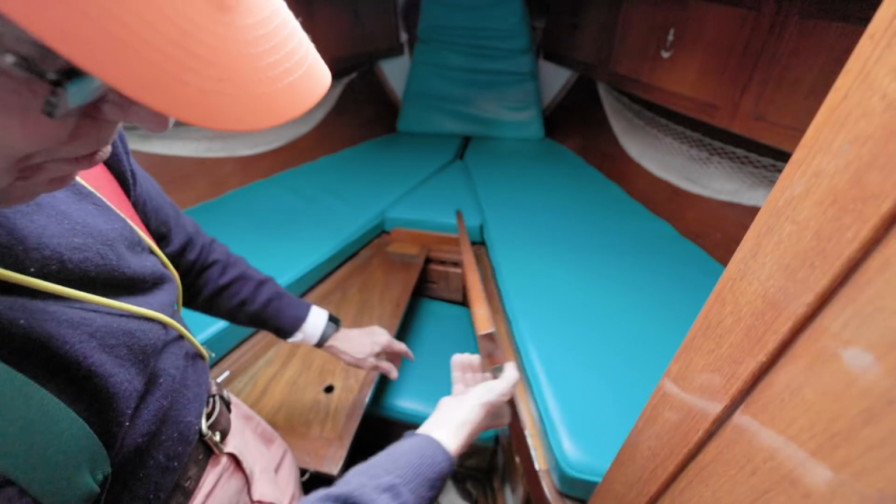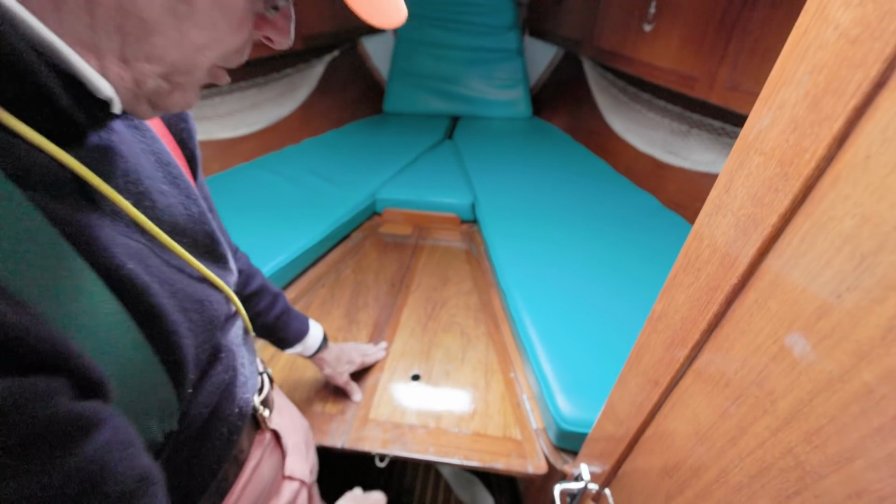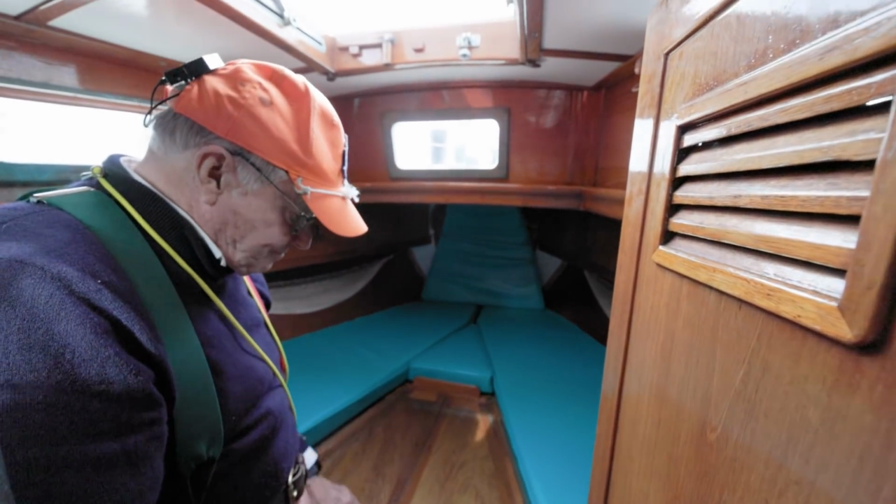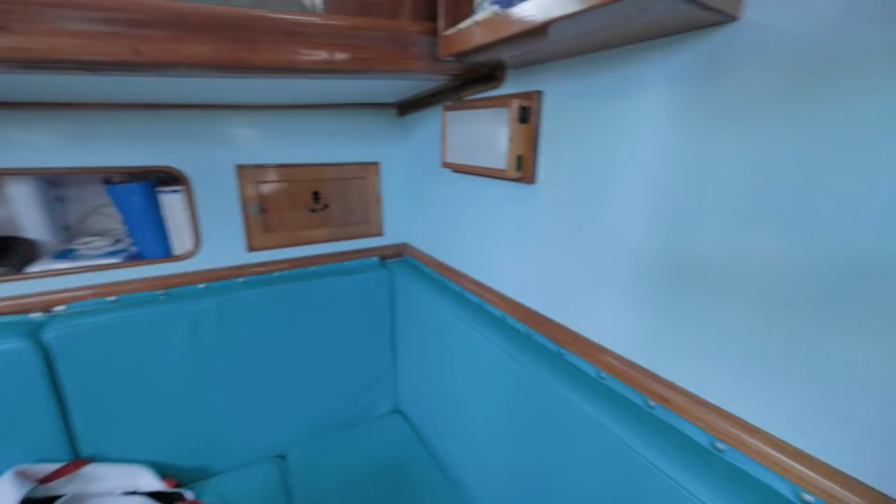And there actually is another support bar that goes under here to give it total support. Instead of having that big chunk of wood floating around everywhere. Yeah, they always get thrown around, or you mount it to the overhead.